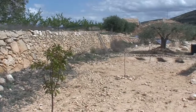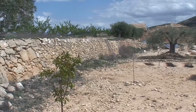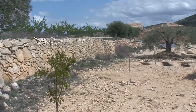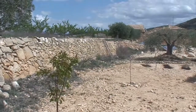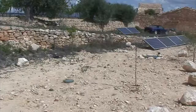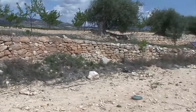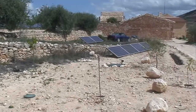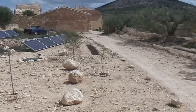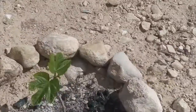In addition to the 8 olive trees, we've also planted another 10 different fruit trees, 10-ish. In the foreground here we've got, what's that, Sharon? Apricot. Apricot, then peach, and then cherry. Then we've got a mini orchard here. We've got apple tree, plum tree, pear in the centre, pomegranate in the distance by the solar panels. We've got a little nispero there, and the star of them all, our little fig tree.